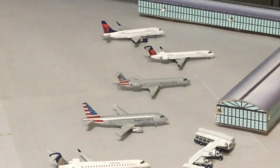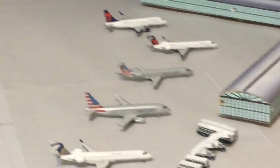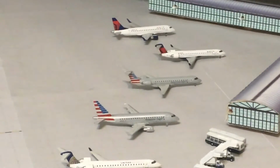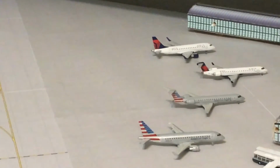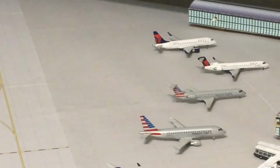Two more aircraft. We have the Delta CRJ 700. He is operating as Flight 4591, and arrived from Sacramento. And then last but not least, the Delta E170 operating as Flight 5773, and he arrived from San Jose, California.